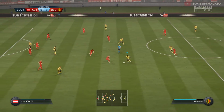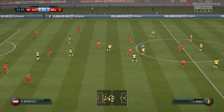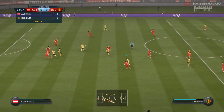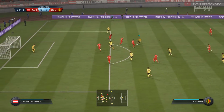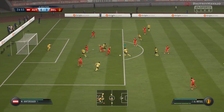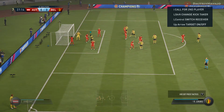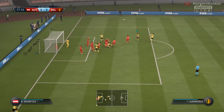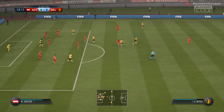Then Donker. Baumgartlinger. Oh, he's cut that out well, well read. Thomas Meunier. Shot on! He's blocked the shot well. Very good defending, reading the danger and blocking it away. Well, they've created chance after chance. They need some ruthlessness now. He's put in the corner. Defender did well to get to it, but hasn't really finished the job.